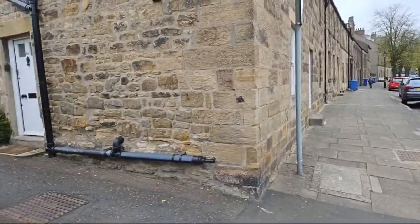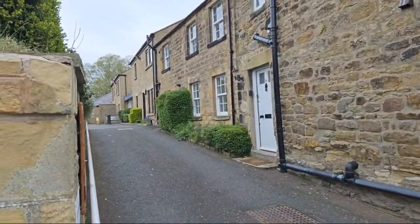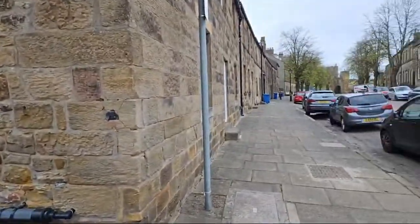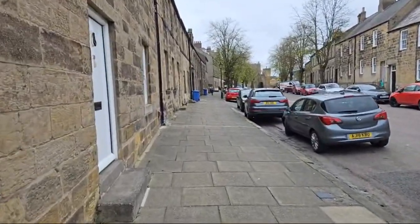So there's just some of the architecture there, so beautiful. Relatively unspoiled until you get down the bottom of Church Lane there. Apologies if you're picking up any wind noise, because it is a very windy day. It's quite cold actually.